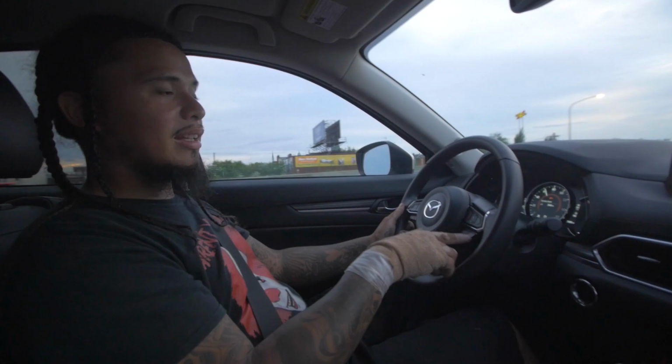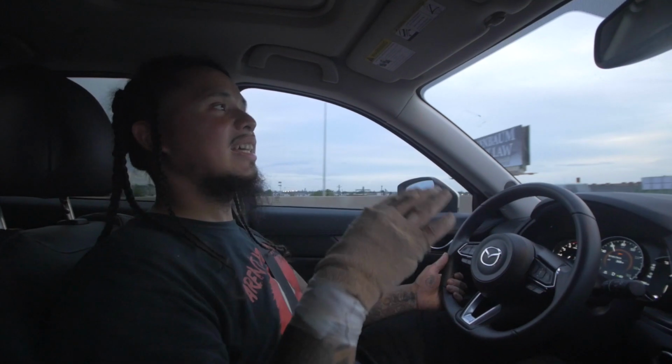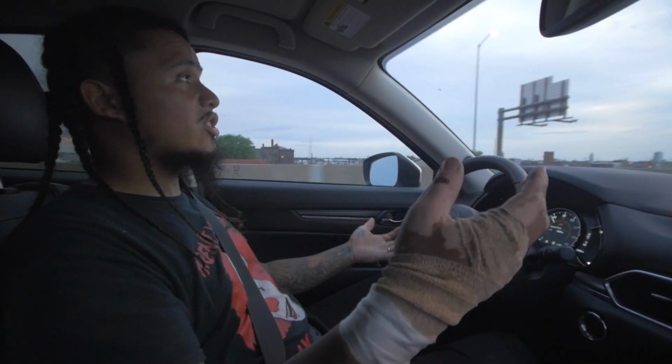Press the bottom button, which is set minus, and it has set plus, and then you can reset it also. And basically I don't have to have my feet on the pedals, I don't have to have my feet on the brakes. I can have them on standby for protection, but now I'm gonna slow down via steering wheel. Look at it, I'm slowing down via steering wheel. So that feature is effective, it comes in handy, it works.